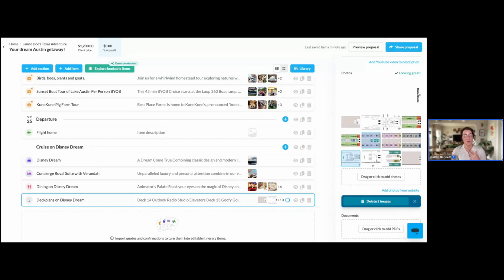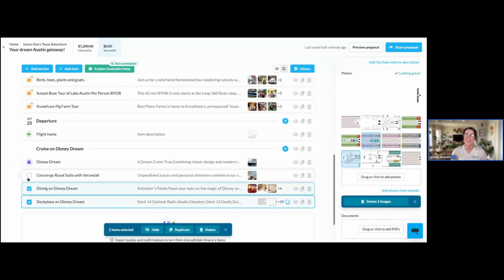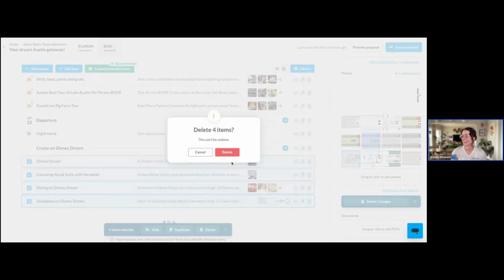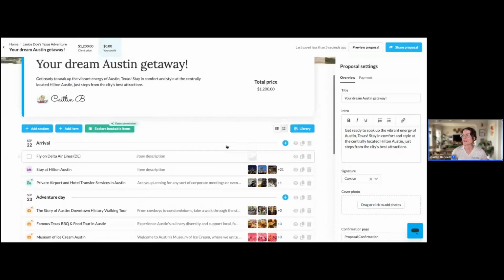So if you like to print your PDFs or send your clients PDFs of their itineraries or smart proposals, we have a treat for you. This has been rolled out as of today, so you are the first to hear about it. I'm going to get rid of a few of these, and then I'm going to show you what that looks like. I'm going to head up to the top here.